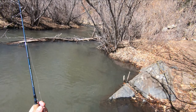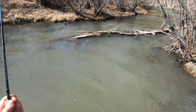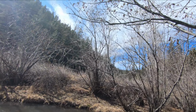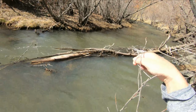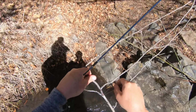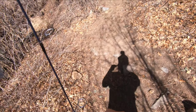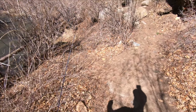Oh my god, it's deep here. Holy smokes. I don't even know if I'm gonna be able to get my worm, even if I can get out there. It's deep. Holy smokes. I guess I'll just take the whole damn branch. Saved a hook at least. I think I might need a new worm. This one's been bitten quite a few times.